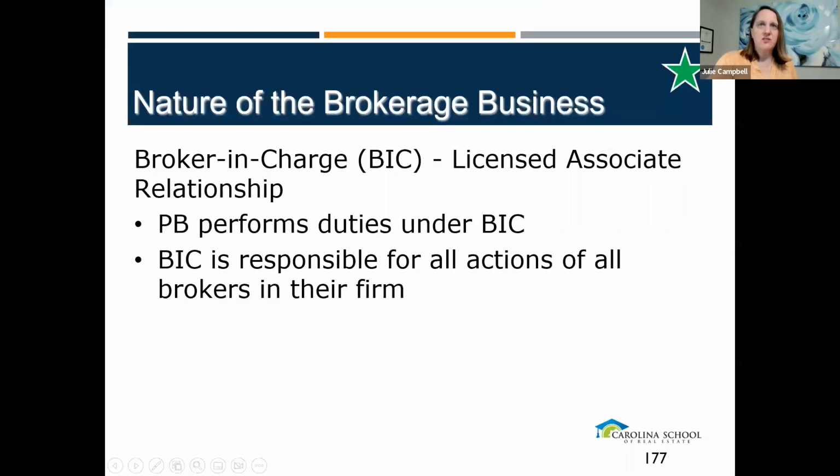So again, back to Green Star stuff, just introducing these things. We've talked a little bit about the relationship between the BIC and the PB. Does it make your dogs jump? Sorry. It gets your attention though, so that's what I need. So we're talking a little bit about the relationship of the PB and the BIC, obviously talking more about that.